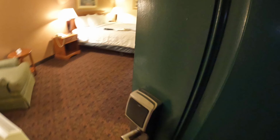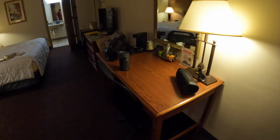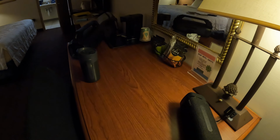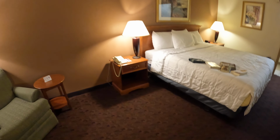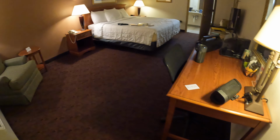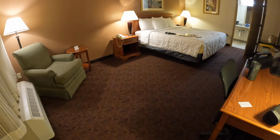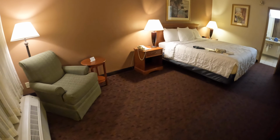Real quick, I just got a couple minutes here. Little messy here. I've got my speakers charging and a coffee cup. So let me back up a little bit. It's really not bad. There's a small area here. You can't quite call it an additional room or living space, as hotels say, but it's close. It gives you some extra room.